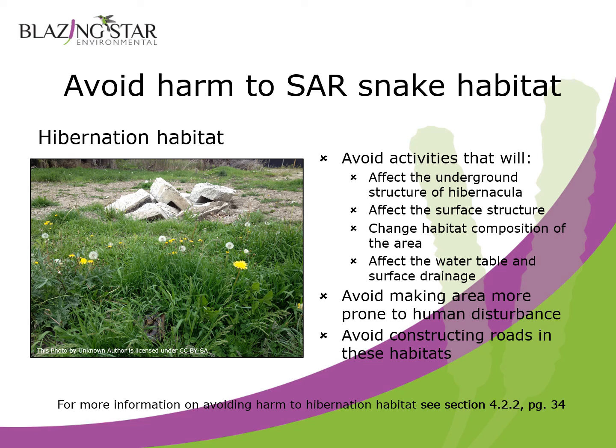Avoid any changes to the habitat that would make it more prone to human disturbance, such as creating public hiking and ATV trails close to the hibernacula. You should also avoid constructing roads altogether in this habitat to avoid mortality of snakes. This does include small access roads, and ideally, roads should only be constructed if they are far enough away to not cause chemical, light, or sound pollution. It might also be important to consider vibrations from equipment and vehicles in the area.